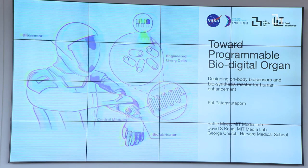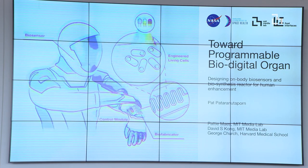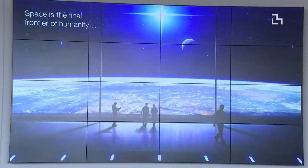I'm Pat from the Fluid Interfaces Group, and I'm going to talk about the programmable biodigital organ. Usually I begin with dinosaurs, but now I'm going to begin with space exploration. We say that space is the final frontier of humanity. We try to augment ourselves so we can go to space.